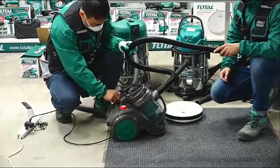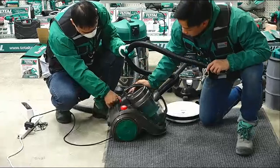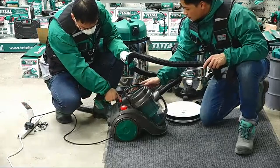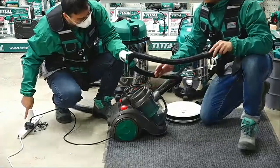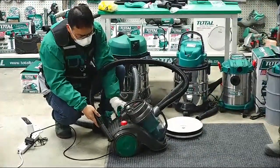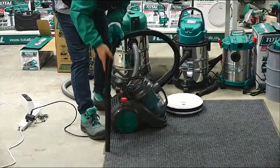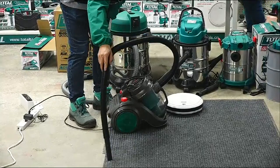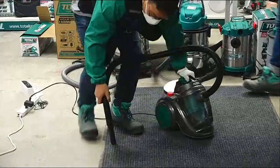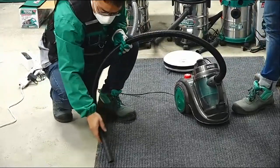Is the electricity on? I'm not sure if the electricity is on or not. Ah, no, the electricity is not on. Yes, maybe it's okay. Set it with the protector because you haven't used it for a long time. Oh, very powerful. Yes, very powerful. And I can try it. Oh, it's good.